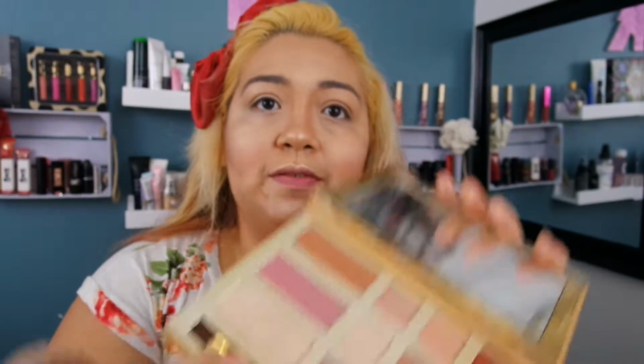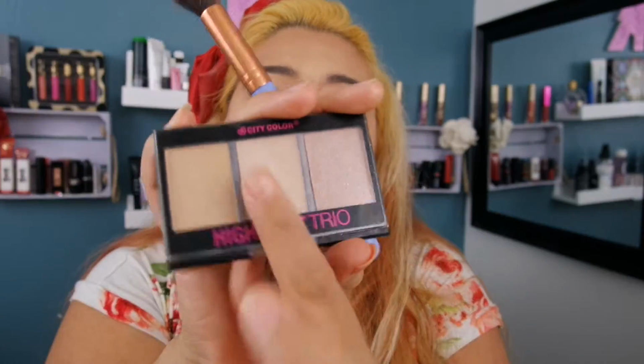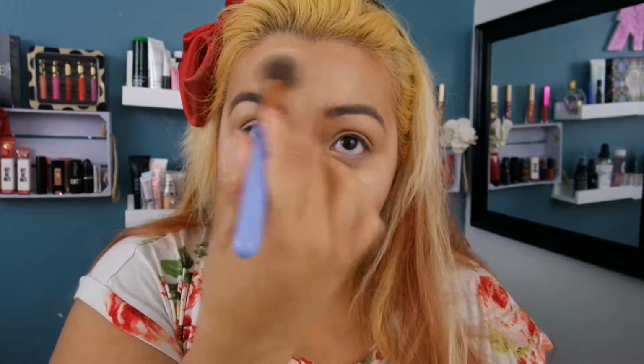I'm gonna go into the Tarte and Graveyard Girl palette and use the highlighter that she included in there, mostly because it looks like pressed glitter. I'm gonna try the City Color Highlight Trio. This used to be my favorite, so I'm gonna use that middle one. It's like a pure white, so maybe it'll be brighter since it doesn't have the pink or anything tint to it. Okay.